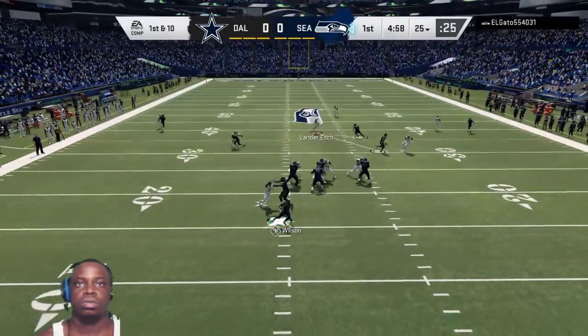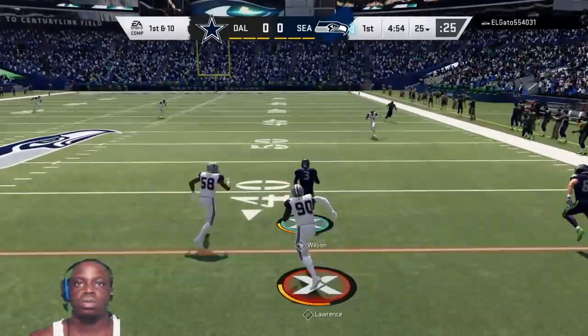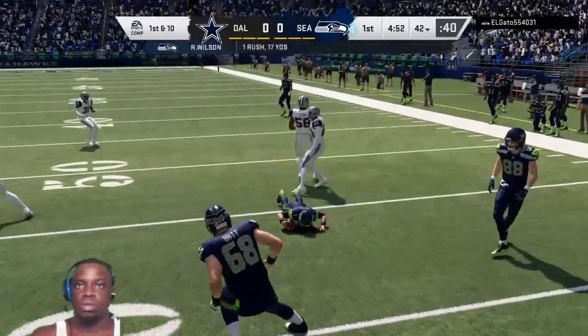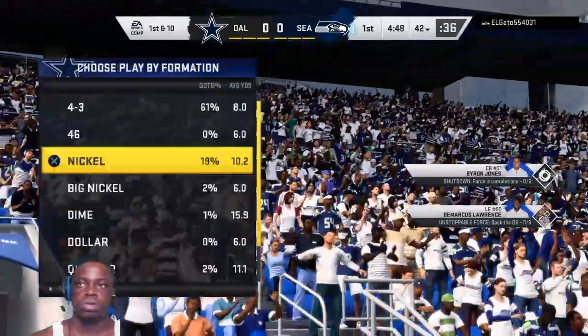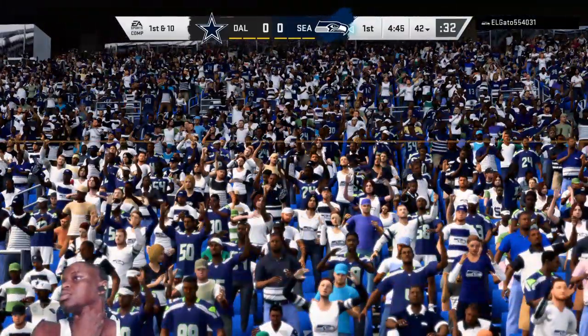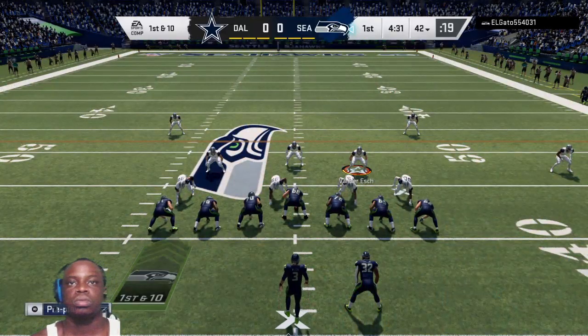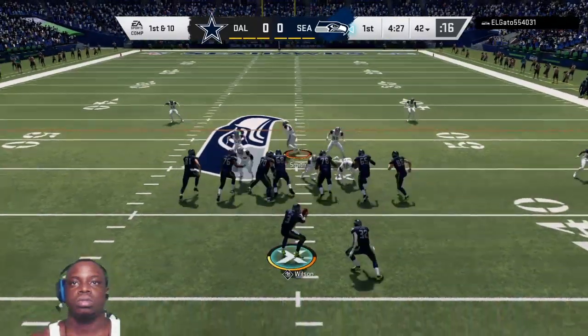On 1st and 10, it's Wilson. Eluding the pressure right. He'll have a first down past the 40. That's a good way to start the drive. 17 yards and a first down. You know, I don't think this is the last time we'll see that in this game. This guy has mobility, and they want to use his legs in the game plan. So there'll be designed runs as well as his scrambles.